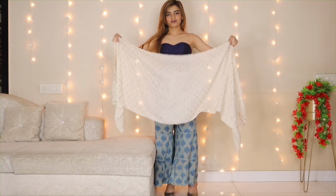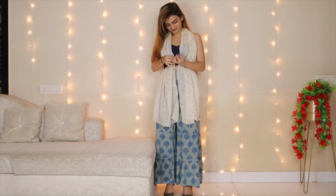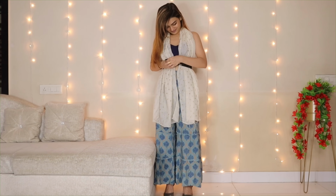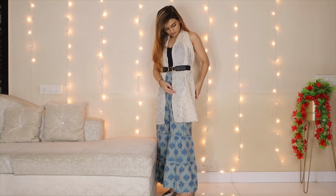So for this look, wear printed palazzo pants with a corset. Now take a dupatta, use a belt to make your waist look more cinched and so that everything stays in place. As you can see, this might give you a look as if you're wearing a jacket. This attire is giving major Indo-Western vibes. Add a choker and you're all set.